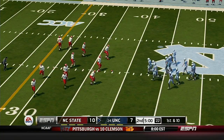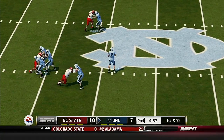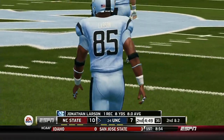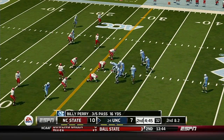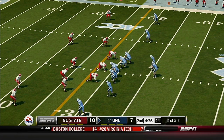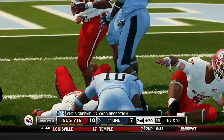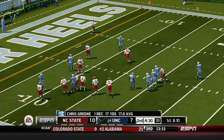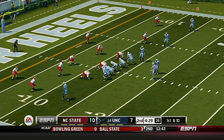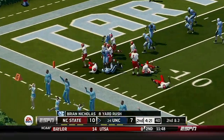To the action here in the second quarter. It's been a good one and a tight one at this point. And he's tackled around the 30-yard line. Taken down around the 13-yard line. And he's taken down at the 5.